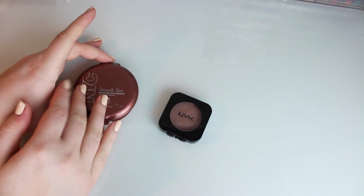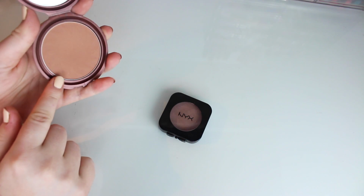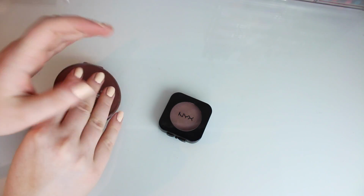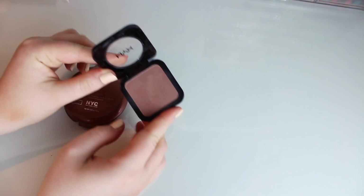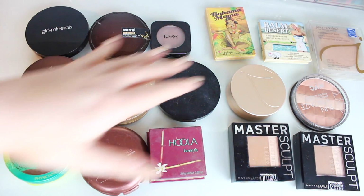These are really good. Then we have these two, and I will keep both of these as well. And we see Smooth Skin and Sunny. Love this bronzer. I love it. And then also the NYX Blush in Taupe, which is a really nice contour shade, I also really like, so I will keep those.